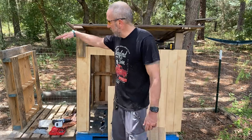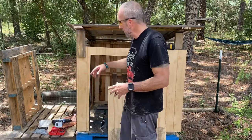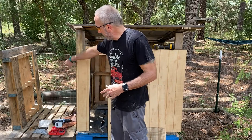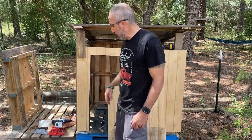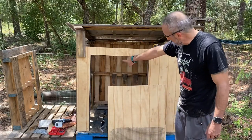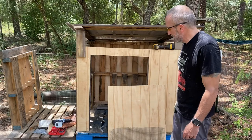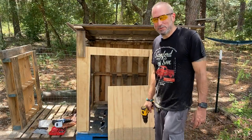I'm going to finish this off with a little slope roof here and leave this open so they got a perch area. I may put a little wall coming down and a perch going across so they can be up inside, but it'll be open mostly like a patio. And then this will open so we can get in to get eggs, which we're going to put egg boxes all up along the inside there. So that's the plan. We'll see how it goes.